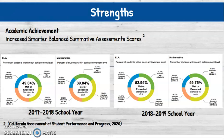So let's get into the SWOT analysis. First, in regards to strengths, Ekstrand students in grades 3 through 5 have increased their Smarter Balanced summative assessment scores from the 2017-2018 school year to the 2018-2019 school year. As you can see in the pie chart, the percentage of students meeting or exceeding standards in ELA has increased about 4%, and the percentage in math has increased about 11%, and that is very great.